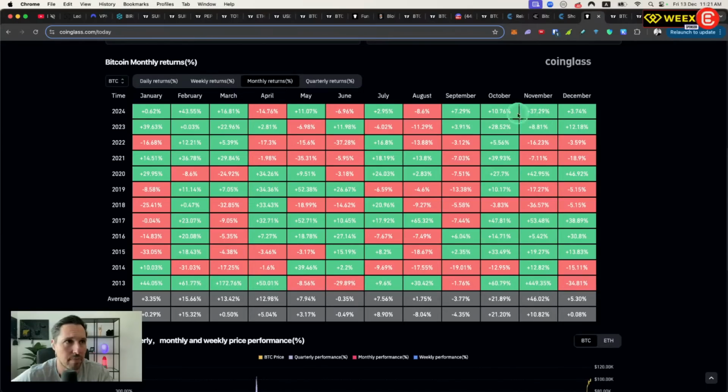If you look at the October-November of this year, very, very similar, right? 10.76% with diminishing returns, of course, expected within this particular part of the Bitcoin life cycle, because there's so much more market cap and money to move these particular assets. 37.29% in November. And then we fast forward to 2020, looking into December, you got the 46.92%. So one more massive pump towards the upside.